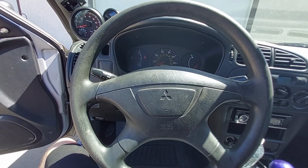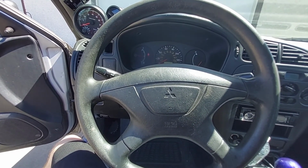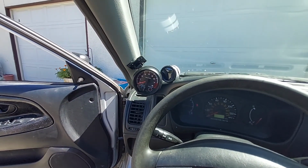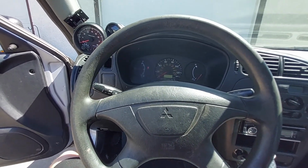I did change the injectors, but then I put them back to the old ones because it was running way too rich. I installed an RPM gauge. This is my second RPM gauge, and then I also installed a boost gauge, which just shows vacuum. I'll show you guys what I'm talking about.